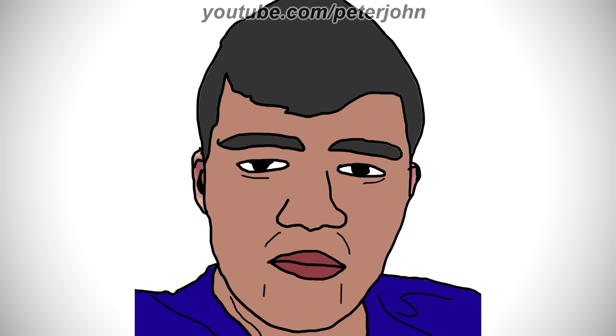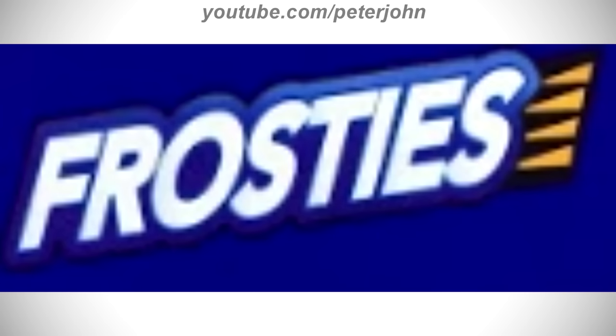Now I'm gonna talk about Frosties. First I'm gonna talk about the Southeast Asia logos. Something to 2019, unfortunately, I wasn't able to find this logo. 2019 to the present, there is the word Frosties in white text on a blue outline, and on the right of it there are four yellow triangles.